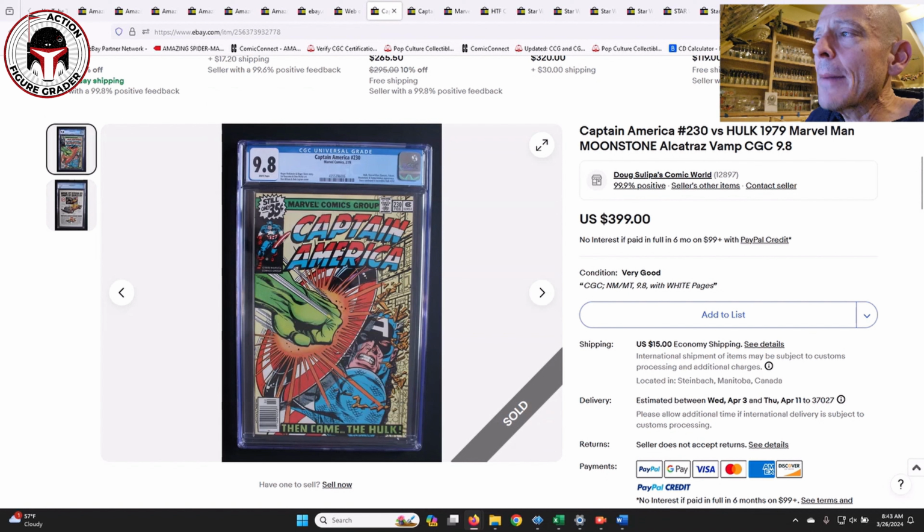I got a couple of Captain America books to keep an eye on. I thought this one was a good deal. This is Captain America 230. It's kind of a classic cover where Hulk is trying to smash Captain America, and he's using his shield to protect himself, and he's kind of digging into the wall behind him. It's just kind of a cool cover.